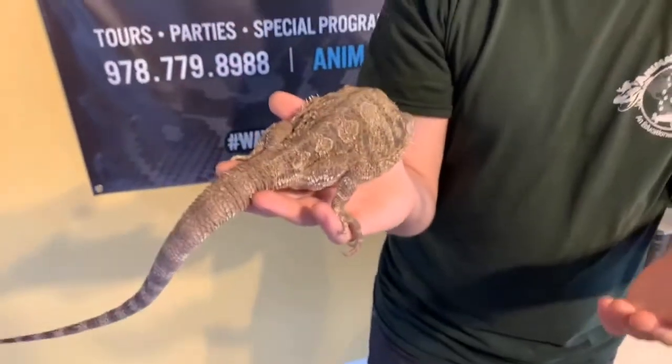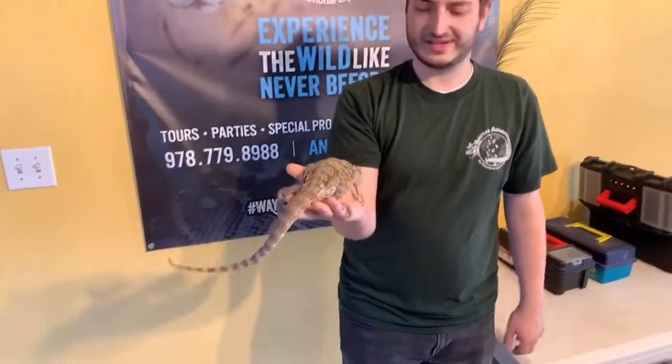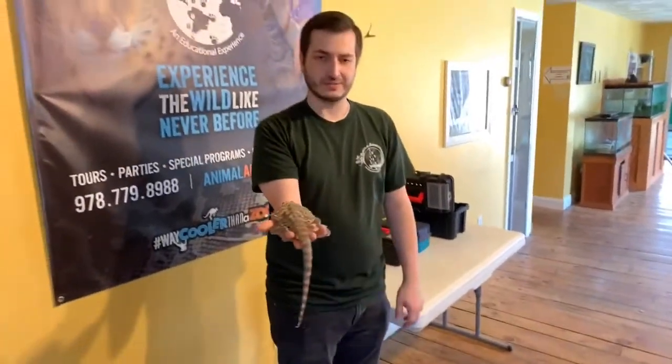The main purpose for those spines is actually a couple purposes. One, they look kind of scary. So I like to say it's just like a cactus. If you saw a cactus, you probably would not want to take a bite out of it. Same with this guy. It doesn't look as enticing. But the most important thing for them, it helps them collect water.